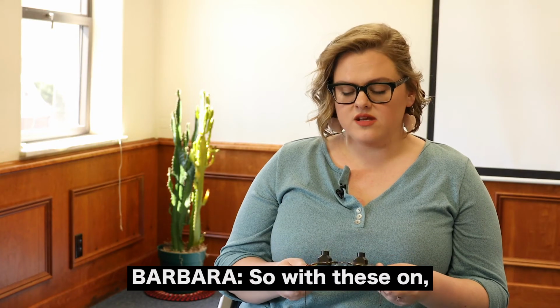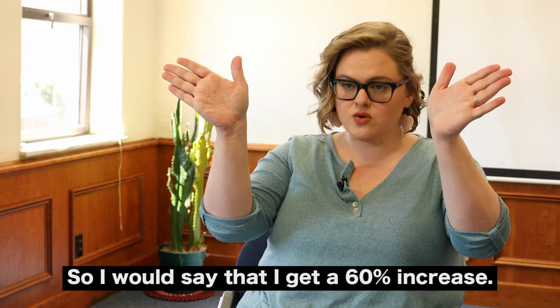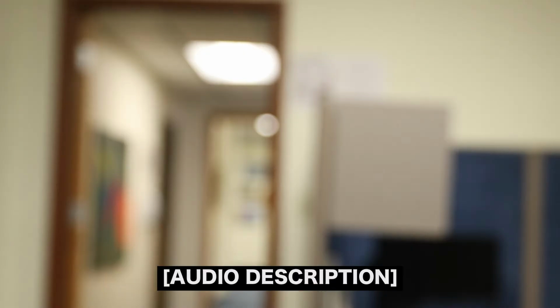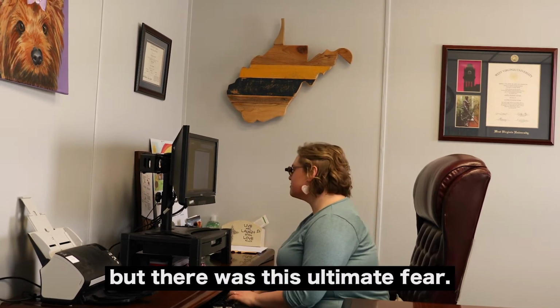So with these on, what it does is it takes my vision from here to here. So I would say that I get like a 60% increase. A view of a room through the lens of Barbara's glasses. They're tinged yellow and have a second, smaller lens. When I first found out that I was losing my vision, I knew I needed to get back to work, but there was this ultimate fear.